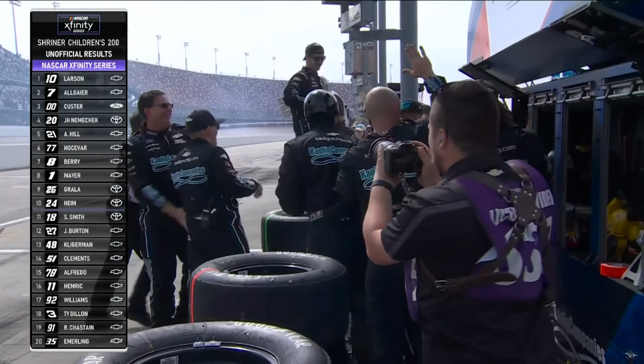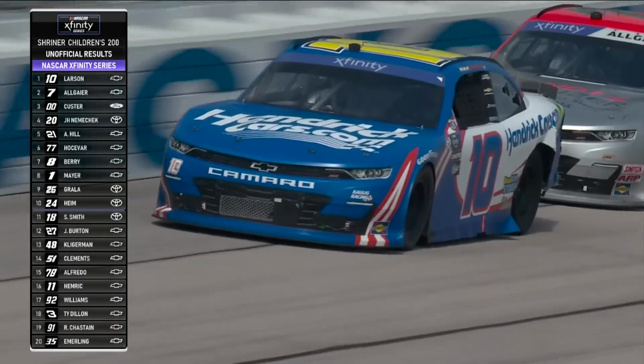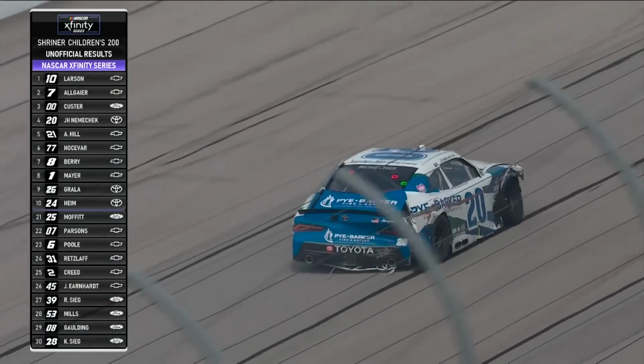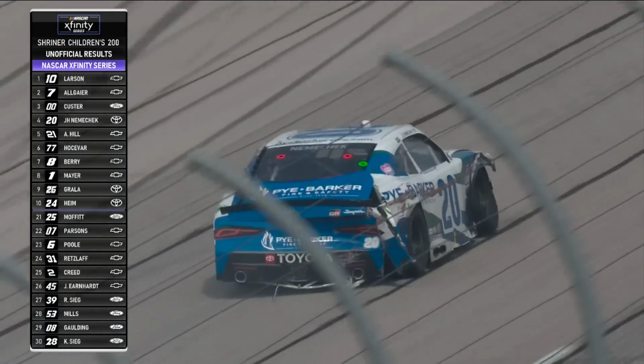From a speeding penalty to victory lane, Kyle Larson wins at Darlington for the first time in his career. It's his 14th career Xfinity victory.